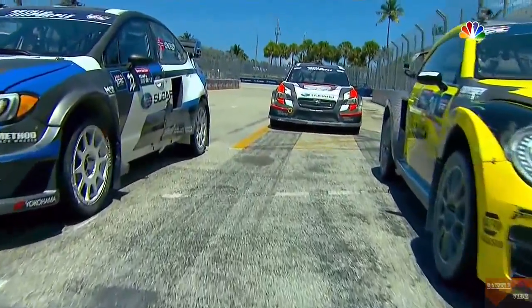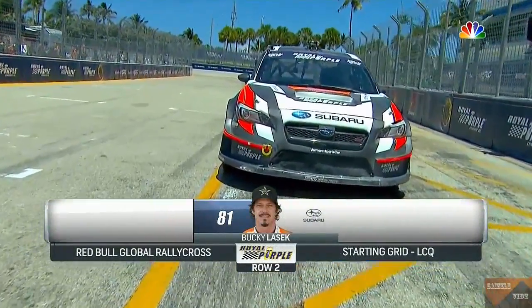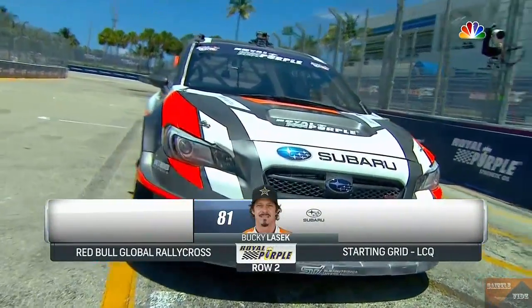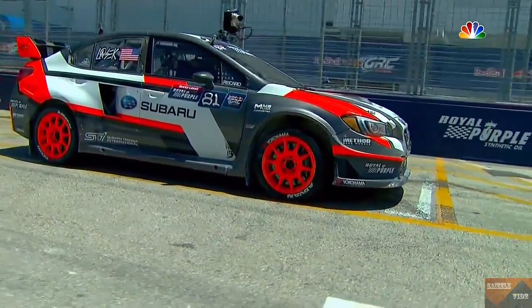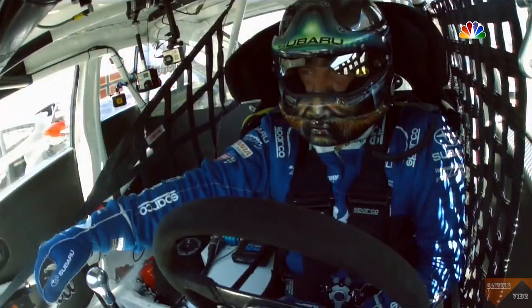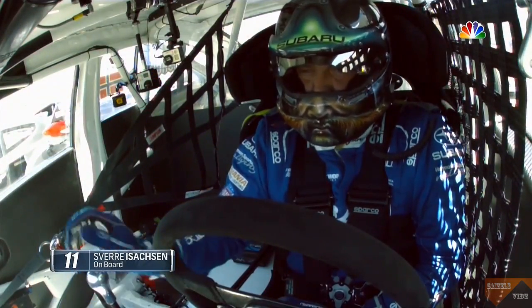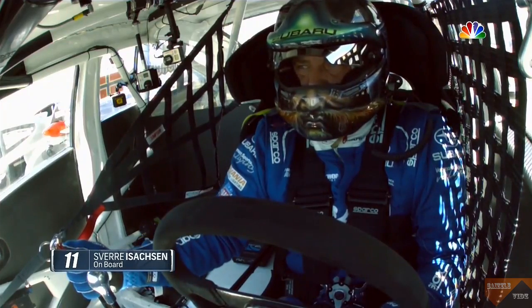his way. But Sverre Isaksen here, we know he's quick, so let's see if he can make the most out of his Subaru. And Bucky Lasek starting on the second row. The good news is for these guys, Anders, is that there are 4 transfer positions and there are 4 cars in this last chance qualifier over the 4 laps. So each driver, including Sverre Isaksen, will get a passage to the main event.